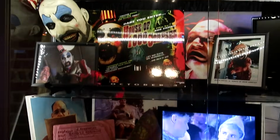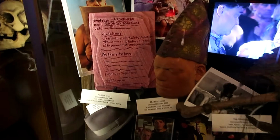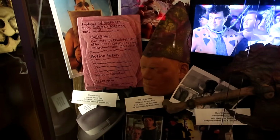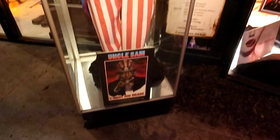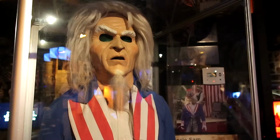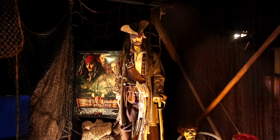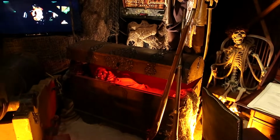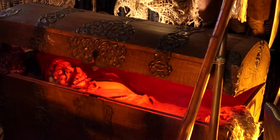And for some reason, in this case, we have some props from the Flintstone movies. You can see this tablet there, the carved in stone, and silly dinosaur hat there. It's a horror movie I'm not familiar with. Uncle Sam, or I guess a deranged Uncle Sam, is some sort of slasher villain. See Johnny Depp from Pirates of the Caribbean, but who's that down in that chest right there? Take a peek. Oh my gosh, what is that?